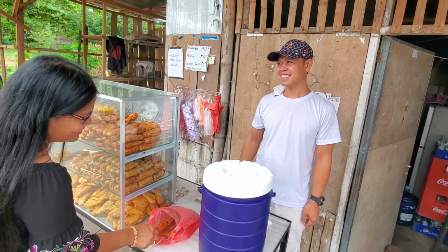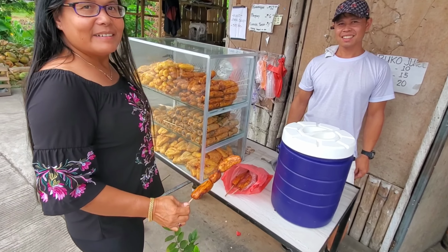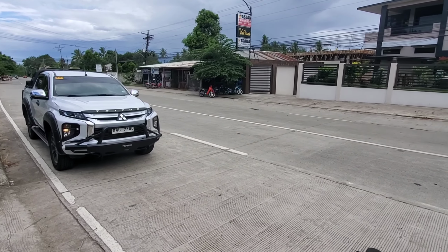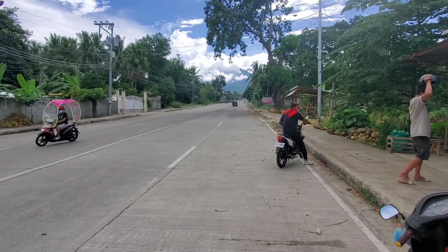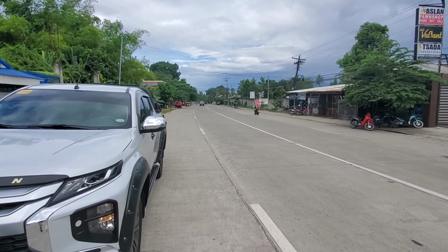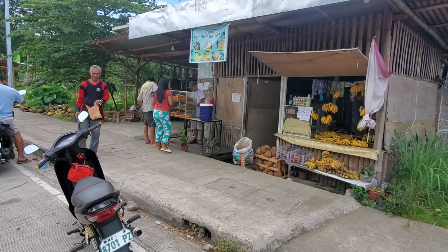Better than anywhere in Leyte, better than anywhere here in Dumaguete. It's just fantastic. I probably eat this 5 days a week at least, sometimes more. But just to let you guys know where it is, this is the main road leading from Dumaguete up to Valencia. Valencia is 5 minutes this way, and Dumaguete is probably 10 minutes that way. So that's where it is. But this banana Q is just fantastic.